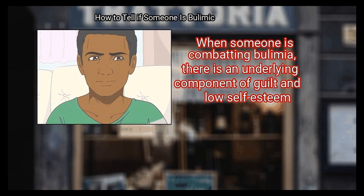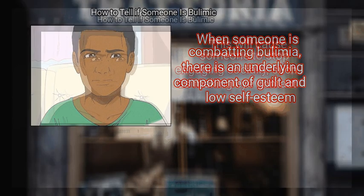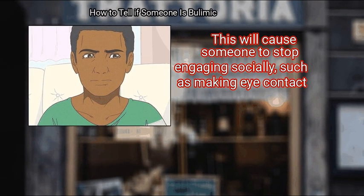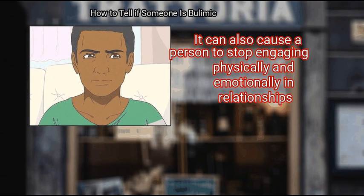When someone is combating bulimia, there is an underlying component of guilt and low self-esteem. This will cause someone to stop engaging socially, such as making eye contact. It can also cause a person to stop engaging physically and emotionally in relationships.